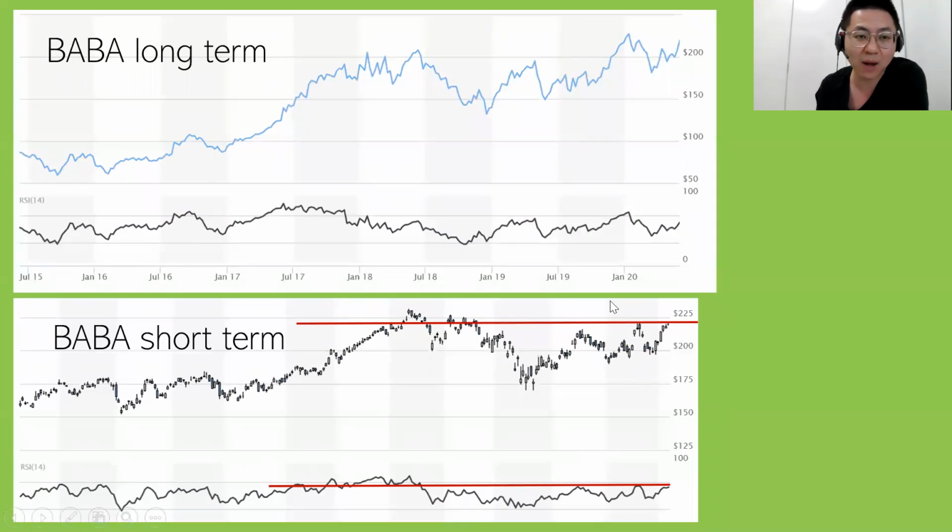Some people ask, how about Alibaba? Now, Alibaba, is it considered still cheap? Alibaba, intrinsic value-wise, I think it's still considered undervalued. But if you look at the price action-wise, definitely it is up. And in terms of short-term, I suspect there will be a pullback because I think it's going to go all-time high soon. So I suspect short-term, it will pull back.